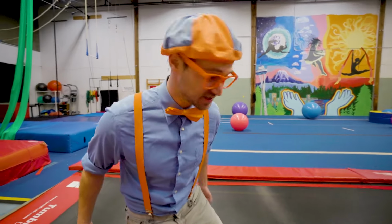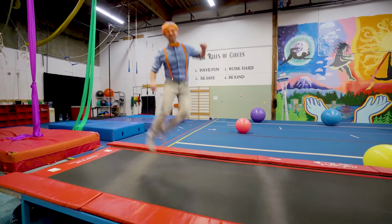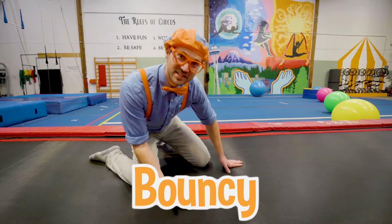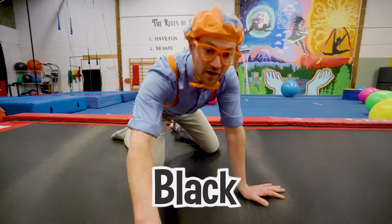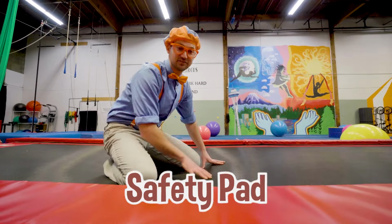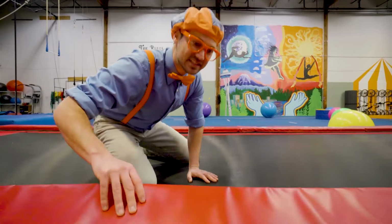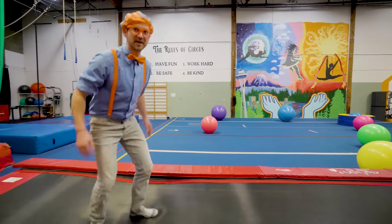Woohoo! This is awesome. Hey, check out what I'm on. Yeah, do you know what this is? Whoa! Yeah, this is a trampoline. Check it out. The bouncy part. Yeah, what color is this? Yeah, this is the color black. Oh, and look at this. A safety pad, just in case you go off the center, so you don't get hurt. What color is the safety pad? Yeah, it's the color red. All right, let me jump.